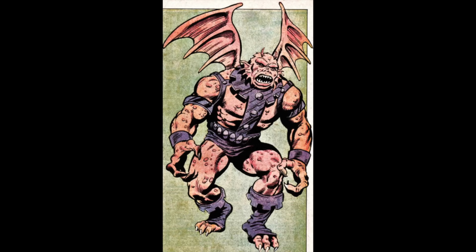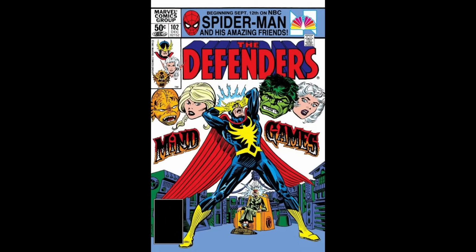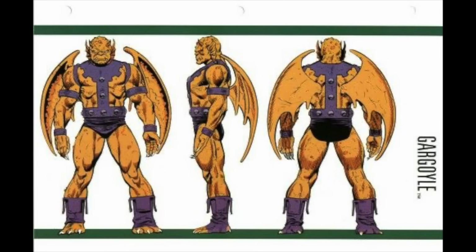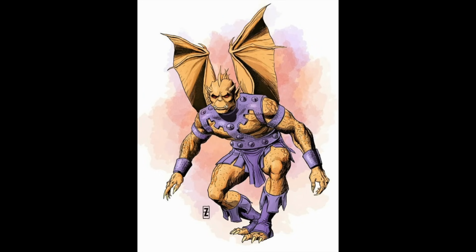Okay, so number 2, we're going to go a bit obscure over here with Gargoyle. Yeah, and what the hell? Nothing to do with Wolverine, really. But he is a Defenders character that needs to be part of the collection, and I know a lot of collectors are going to be happy to get this, not just to round out your Defenders team, but I think he would be a very cool figure.